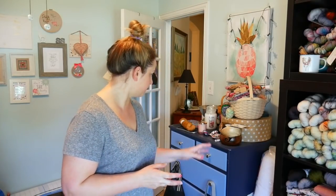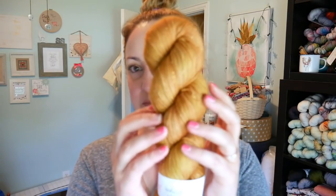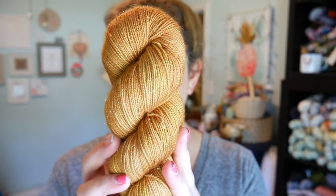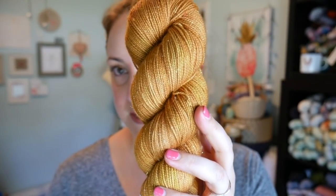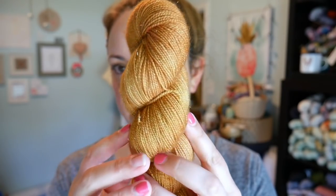The other knit-alongs that we have going right now, again, I swear this feels very strange, but we are having a Susie White Prairie Girls Designs knit-along. So any of Susie's patterns are eligible. I'm going to step back here, see if I can do this without completely knocking everything over. But I have picked out a skein of Suburban Stitcher yarn in the Salted Caramel colorway, and this is on my glitter sock. And you can see the sunlight is definitely cooperating with me today.